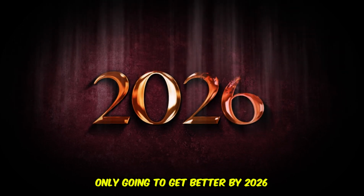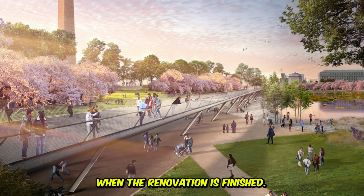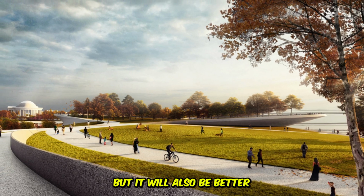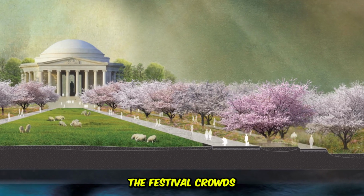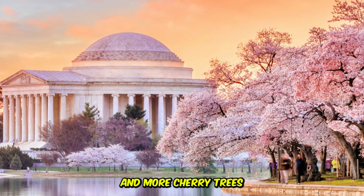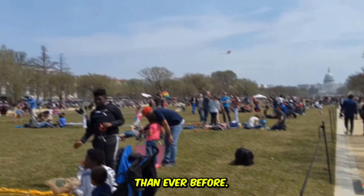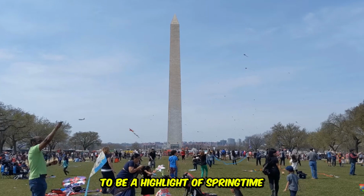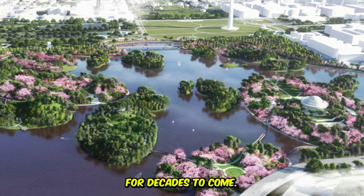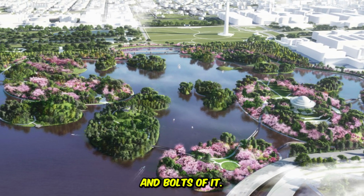By 2026, when the renovation is finished, the tidal basin will not only be more beautiful, but it will also be better equipped to handle the festival crowds. With wider pathways, improved accessibility, and more cherry trees than ever before, the festival will continue to be a highlight of springtime in Washington, D.C. for decades to come. Let's get into the nuts and bolts of it.